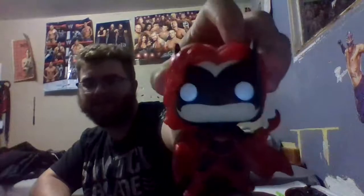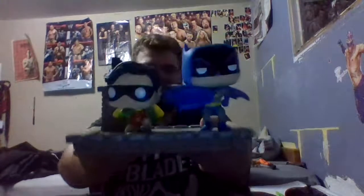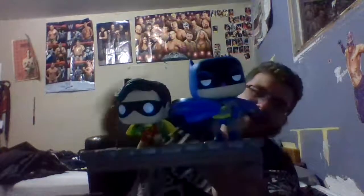Next we have Batwoman, the only female DC Pop figure I have. I got this one for no other reason than I like Batwoman. I like the character. Also, then there's this, Batman and Robin. This is 50s or 60s Batman, the Adam West TV show Batman.